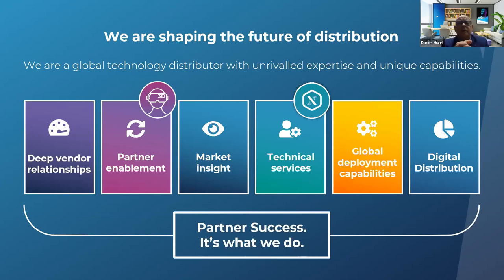I won't cover that long because it's not the topic, but I would encourage you to go on our website and have a look at this 3D lab. And we provide also the partners with some market insight for them to be able to identify the opportunities. We support them on the pre-sale side, but also on the post-sale side and on the education to make sure that they understand the technology and the solutions.